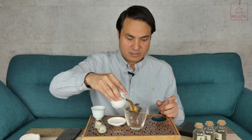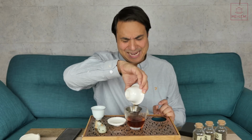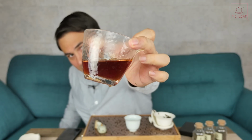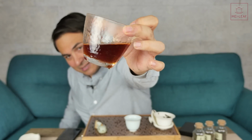It had a definite PuErh note in the dry leaf, but the wet leaf has so much more black tea note. Color, again, looks more like a black tea. Very strange. Very, very strange. It honestly smells like a combo. Cloudy, not particularly appealing. The color's nice, but the cloudiness is not something that I'm excited about, especially if it is a PuErh tea.